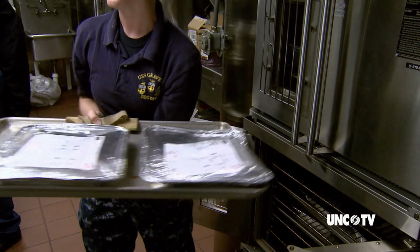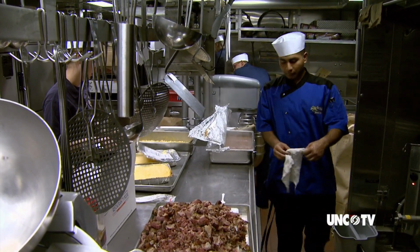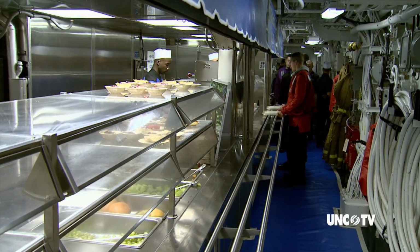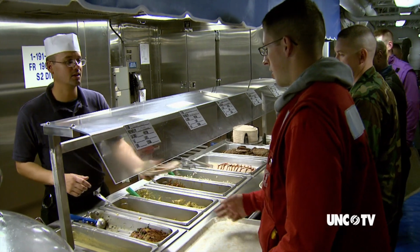And feeding this crew is a challenge because of the different tastes, the different ethnic backgrounds. It's challenging, so that's why the Navy has its standard core menu. So we prepare it this way, and we have the condiments on the table, and then the patron can season and taste it to his liking.